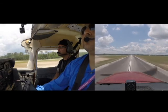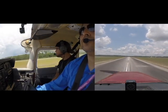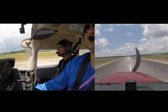733 Delta November, runway 26, clear to land. Clear to land runway 26, 733 Delta November.